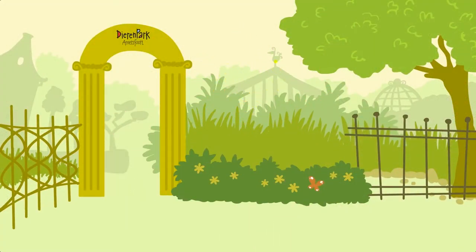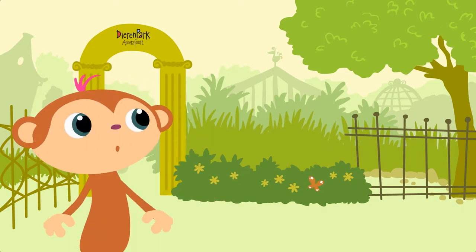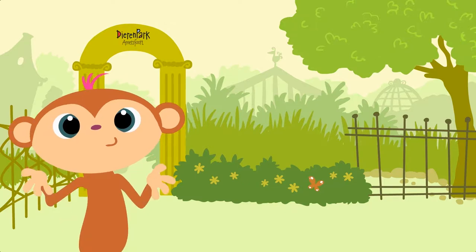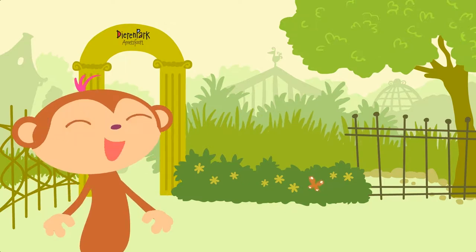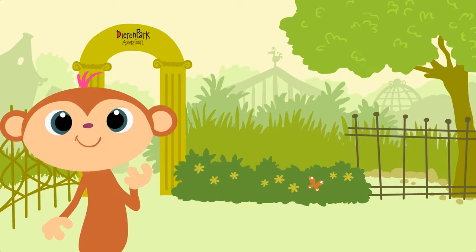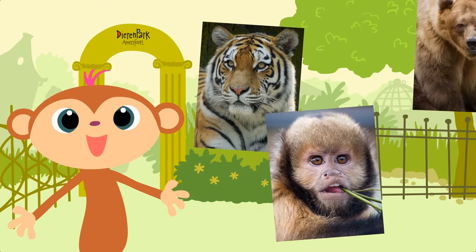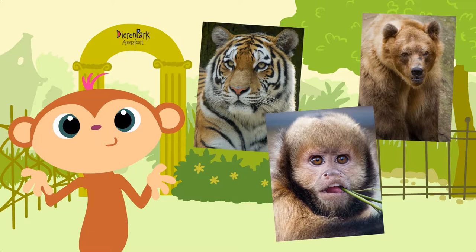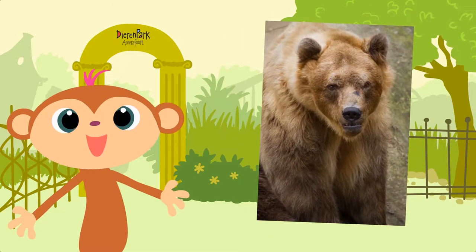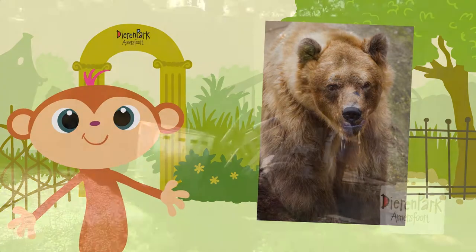Peekaboo! Wow, what was that? Which animal is hidden there? Do you have an idea who we are visiting today? Is it the tiger, a monkey, or the bear? What do you think? Yes, you're right! It's the bear! Let's see where the bear lives.